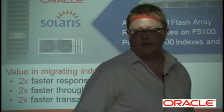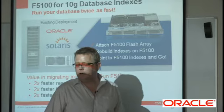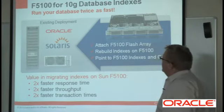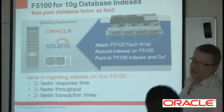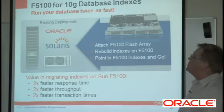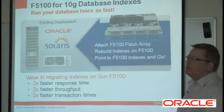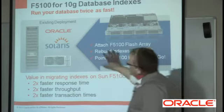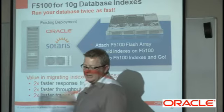So run your database twice as fast. This is a bit of an older slide. I don't particularly like it because it's Oracle 10G, which is the precursor to 11G. It's still supported, but I'd say as soon as 12C starts coming out, we'll see 10G going away. You can see here we've got the older Sun logos on this sort of thing.